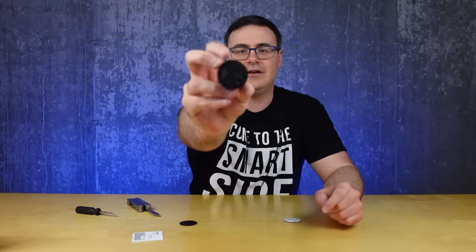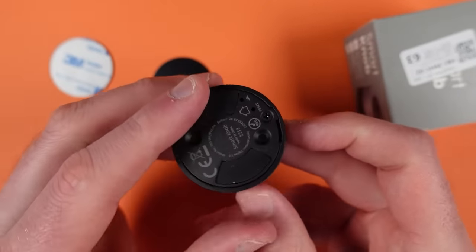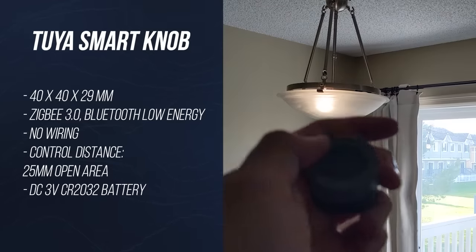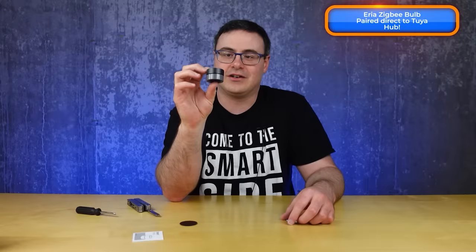Now, it actually turns very nicely. It's a push button as well. So very simple, and it has a couple of feet pads on the bottom that makes it a little bit like it adheres to a surface. I'm actually excited to try and get this paired to a couple of other Zigbee hubs. I don't imagine this is gonna work with Amazon directly.